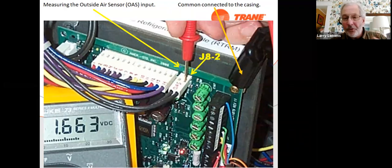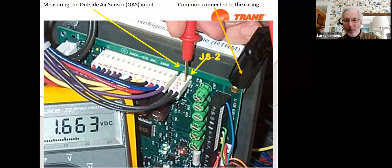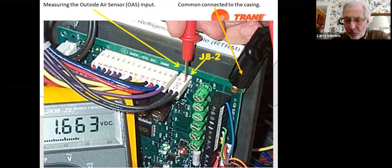The other thing that it will do is it will cycle the compressor. So if you're in a low ambient condition and you know the one fan is off, the compressors are going to have a defrost cycle. Every 10 minutes, the compressor is going to shut down for 3 minutes. So it's 10 minutes on, 3 minutes off, 10 minutes on, 3 minutes off. And that's standard. So if you're up on a roof in colder weather and you see that happening, that's what it's supposed to be doing. But anyway, the outdoor sensor controls all of that.